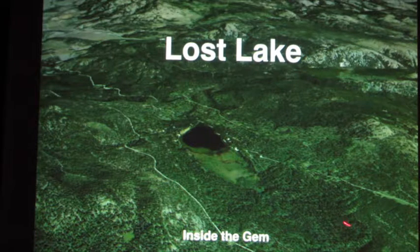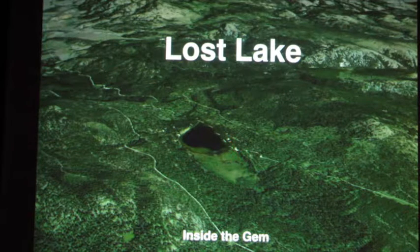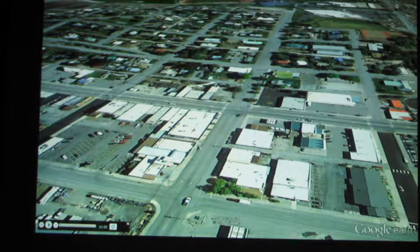And then after that happened, you had the big lake, and then it gradually filled in with vegetation and sediment. And we know it will continue to fill in. So that gives you a little background. There are no creeks of any size that feed into Lost Lake. It's all springs that feed it, which is going to lead us to a very important story as we move through here.